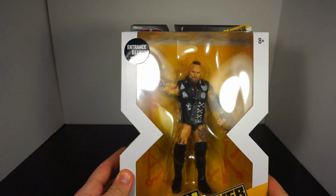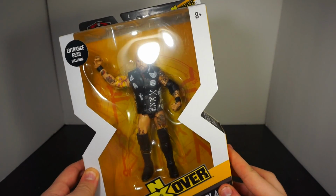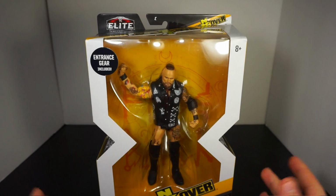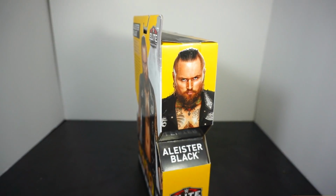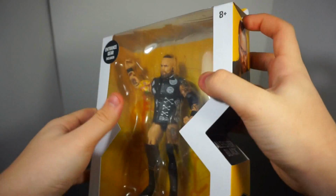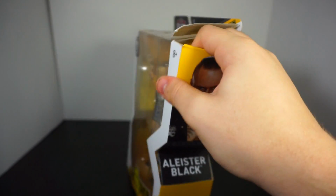With that being said, we're going to go ahead and get Aleister out of his packaging, review him, and see how great he is, and see if he's worth the hype. Alright, let's go ahead and open up Aleister. And again, since this hit retail, I was just checking eBay literally every single day to see if he showed up there yet.